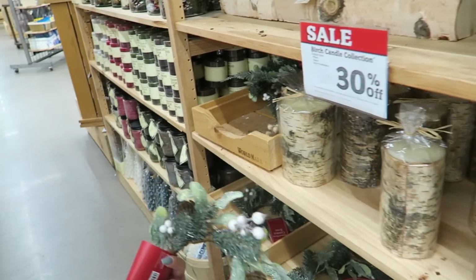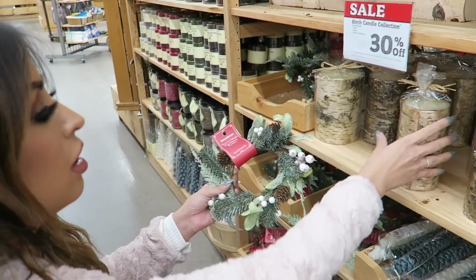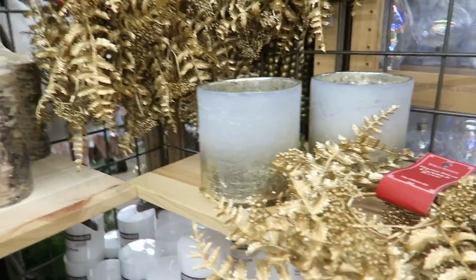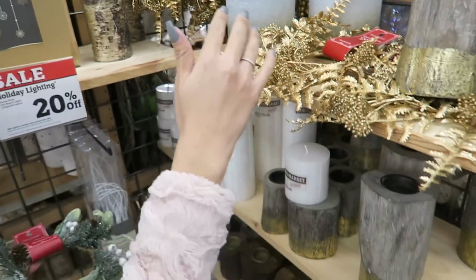You guys, I'm trying to decide on which candle ring holders to get. These ones are so cute. You just put a candle in the middle. There's also these gold ones though. I say gold because it goes with our tree. These ones look a little more glam, and they are going to look really pretty with that too.